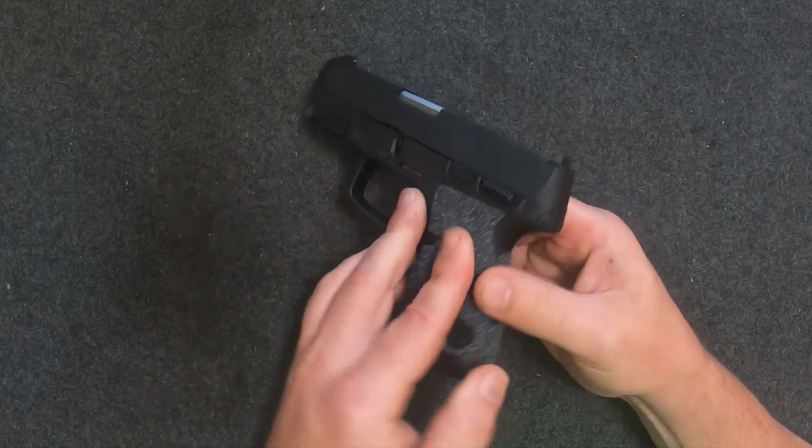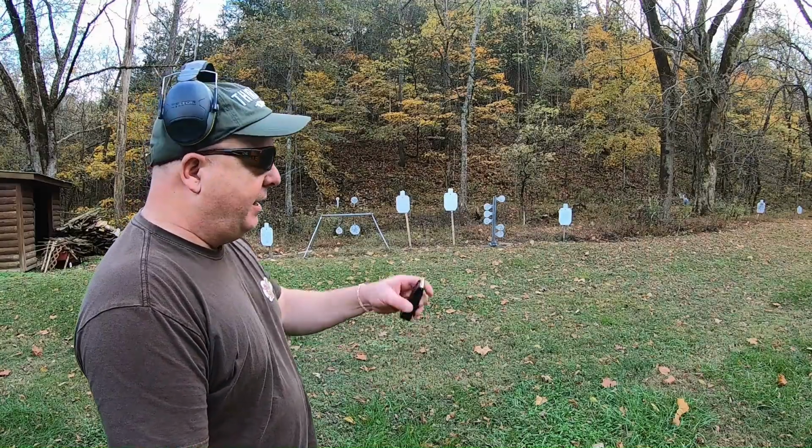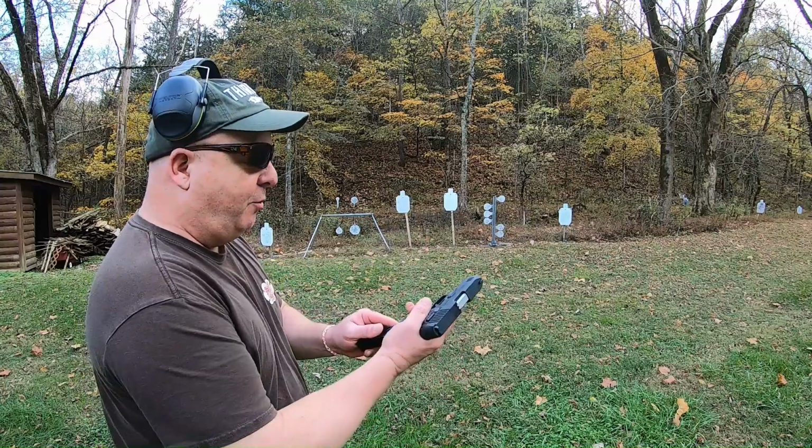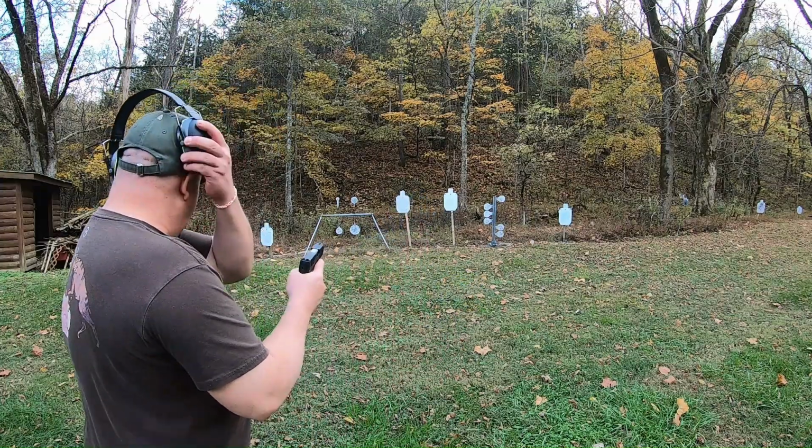Well, hey, it's a beautiful day. Let's go do some shooting. All right, we're back here about 10 yards. I just got some Remington 115 grain full metal jackets. Let's take our first shots with this thing, see how it's hitting for us.